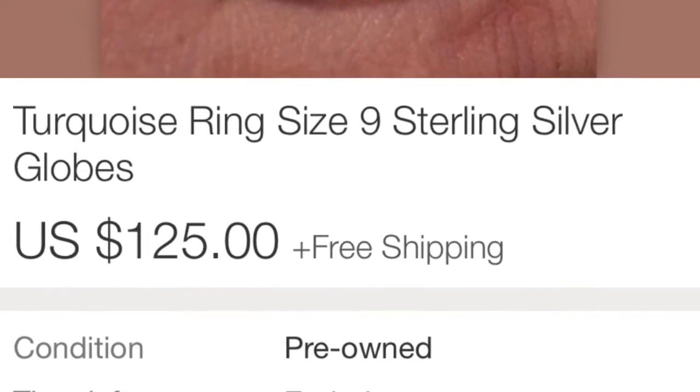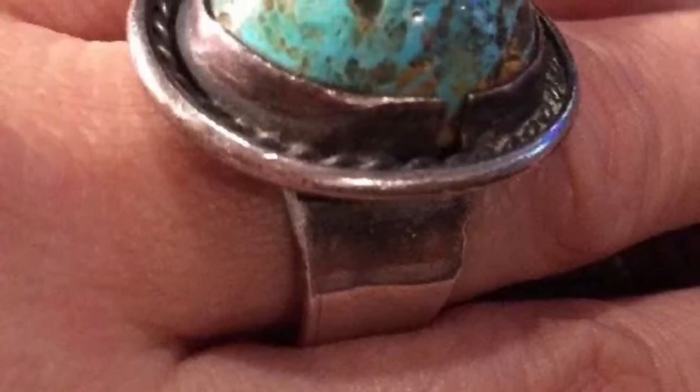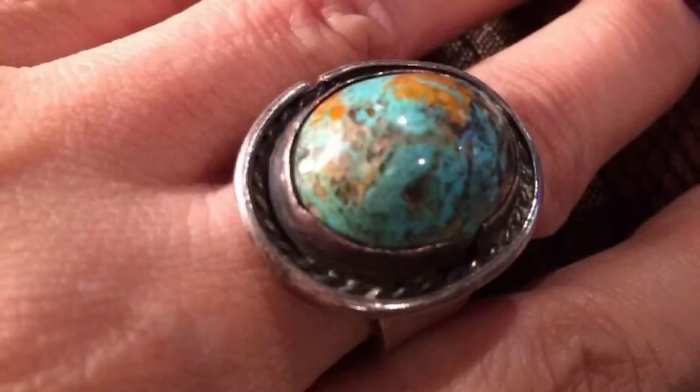This is a sterling silver turquoise ring. Absolutely love it. Sold it for $125. Sniped it one day in the middle of the night on eBay. Just loved it. Bought it right off a Goodwill store. Goodwill has an eBay store as well. This Goodwill was out of California.